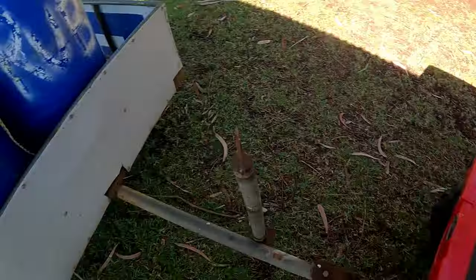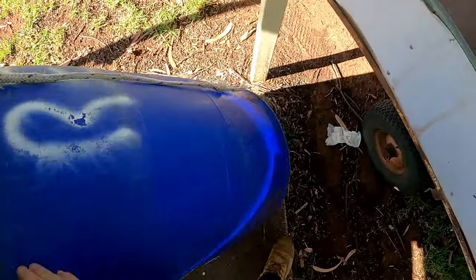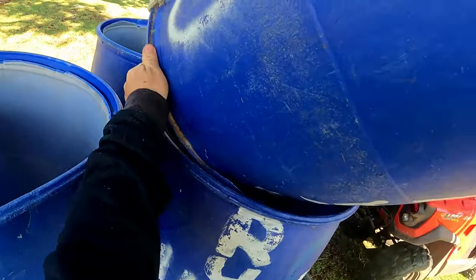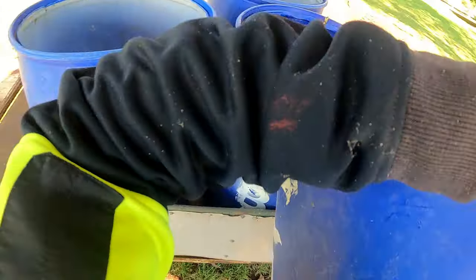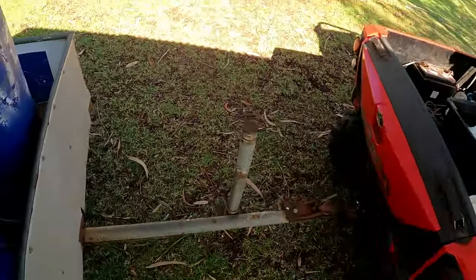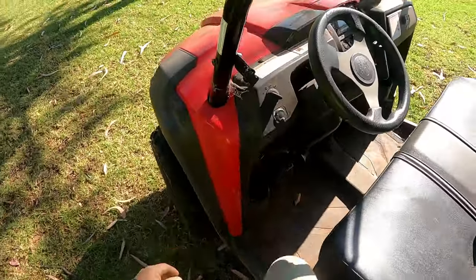Right, do this rubbish. What have we got? We've got some in there. Got a little bit there. Go and do another bin. June's up checking the toilets. See how dirty they are.